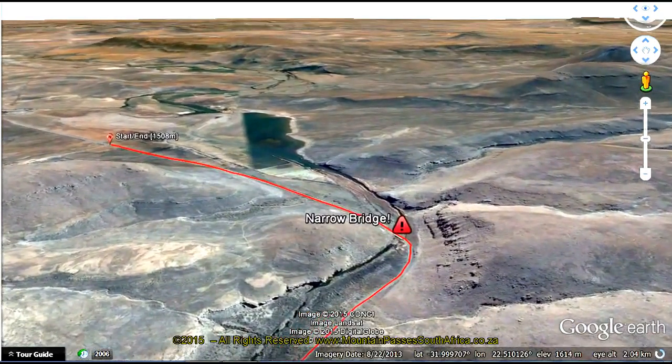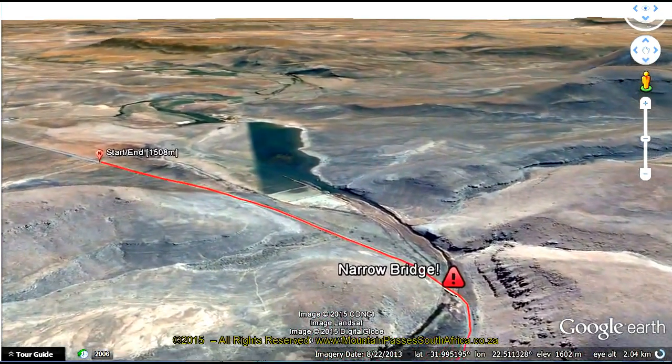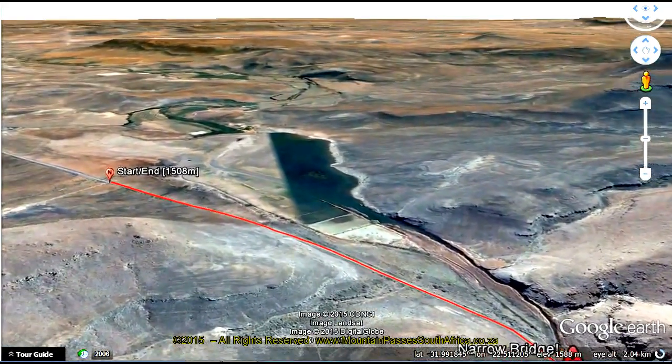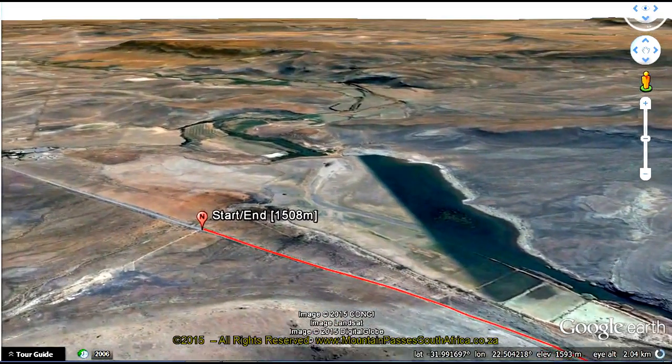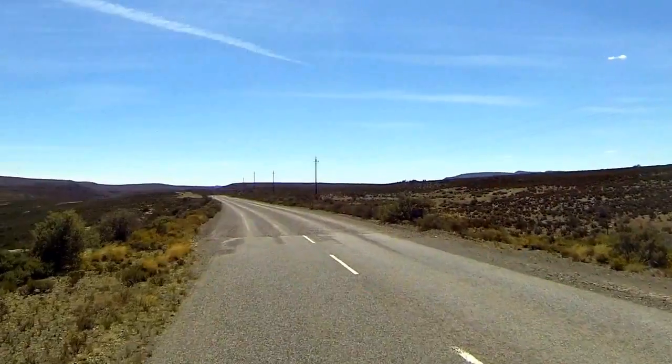1.5 kilometers later, the road crosses the river for a second time and this bridge is only 1 lane wide. After the second bridge, the ravine opens up to reveal the wide open plains of the central Karoo.